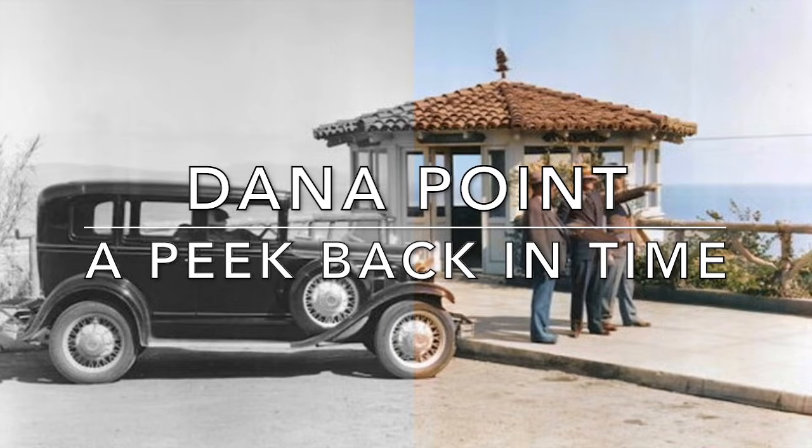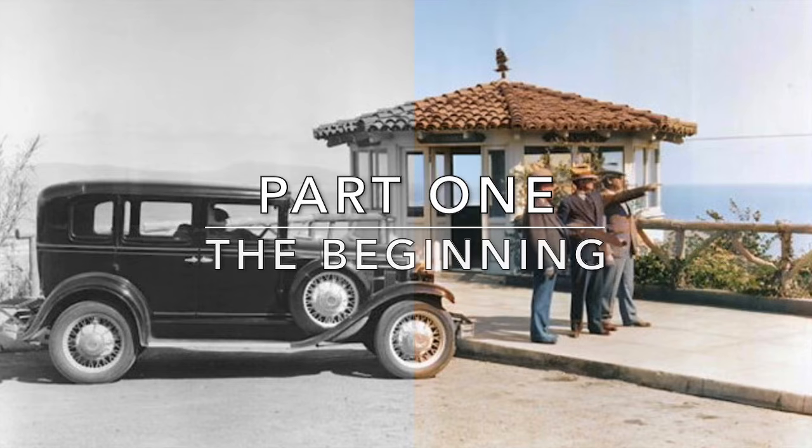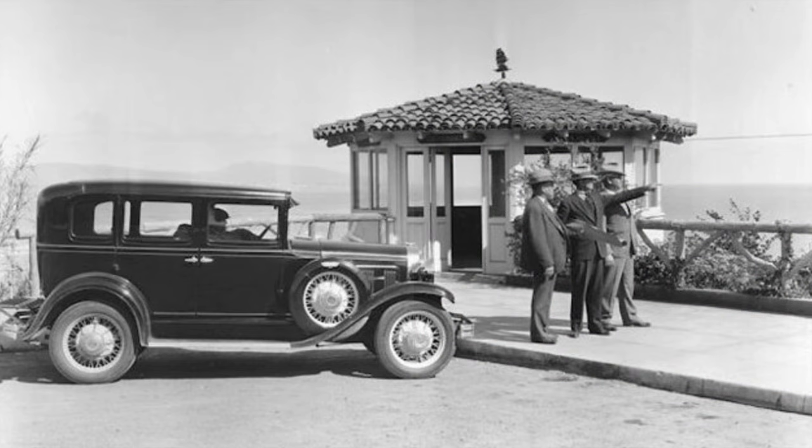Well, welcome back. I've got another story to share. This time it's about San Clemente's sister cities of Dana Point and Capistrano Beach. All three of these cities share a great deal of history, including the fact that all three got their start within about a year of each other. And yes, timing is everything.